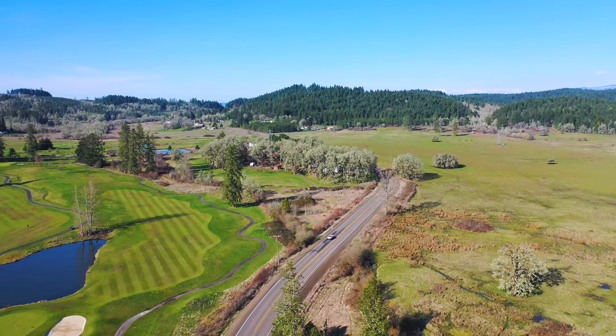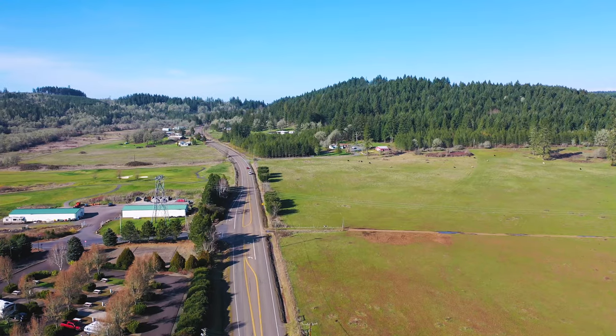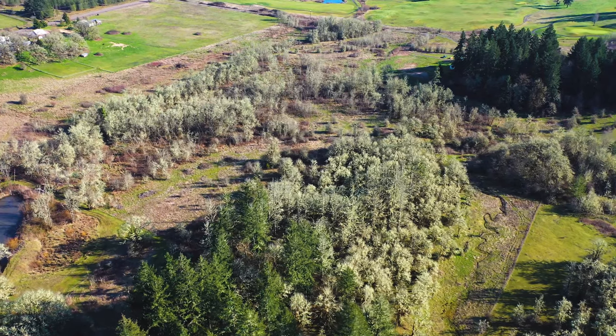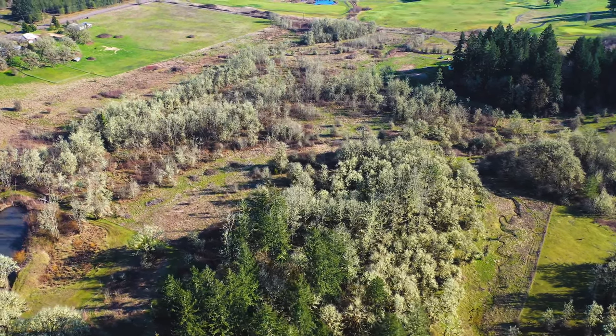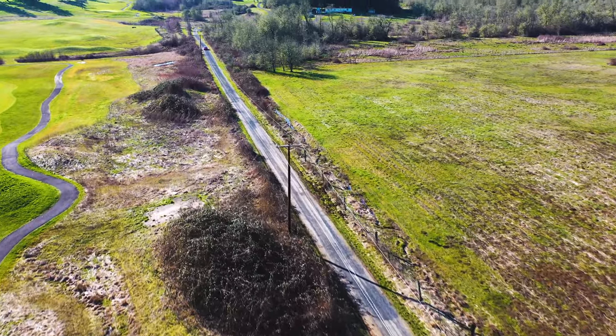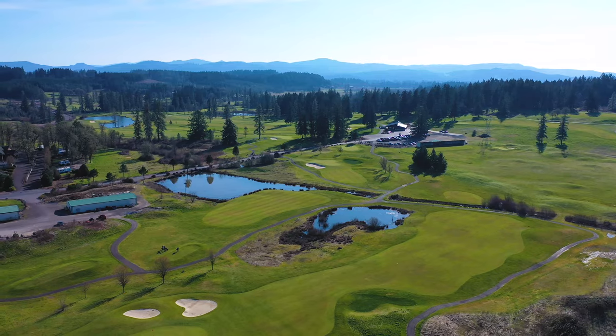Hi, I'm here at 32068 Bellinger Scale Road, right next to Mallard Creek Golf Course. And I'm listing a 28 and a half acre parcel. It's secluded down this long driveway, and I'm excited to show it to you. So let's go on down there and take a look at it.